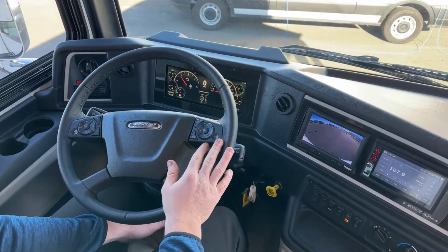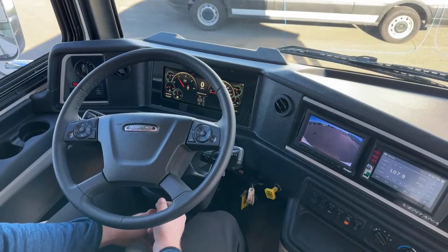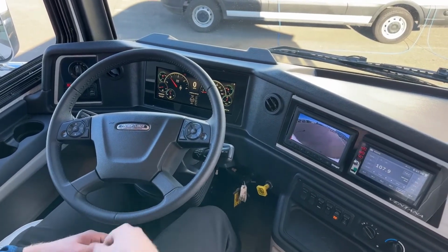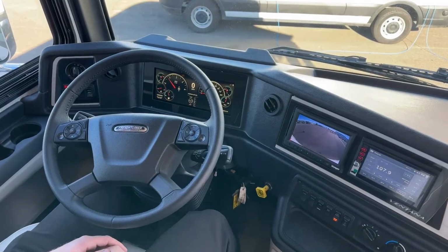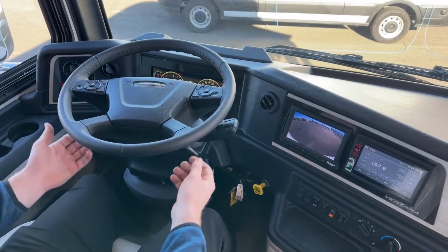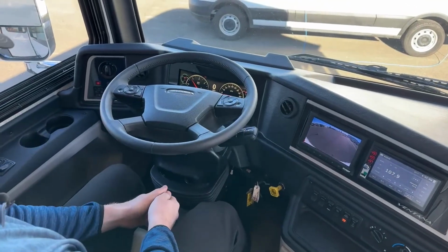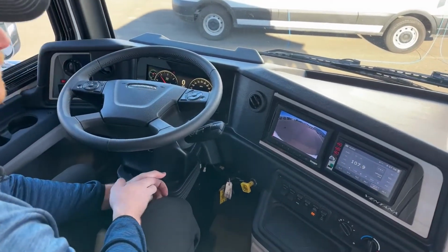Cruise control over on the right side, as well as a marker light interruption. So if you want to flash someone to let them know that they're past you, a guy with a big trailer or something, you can go ahead and flash your lights. And then this is a tilt and telescoping steering wheel using the pedal over on my left side.